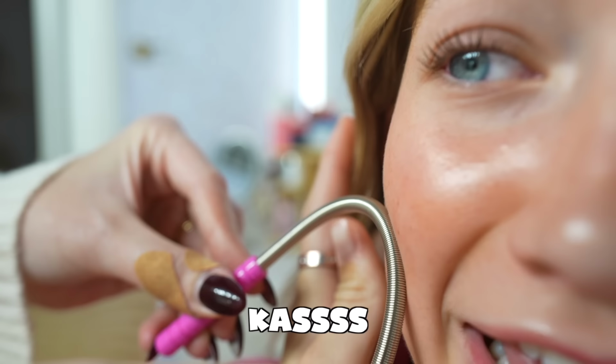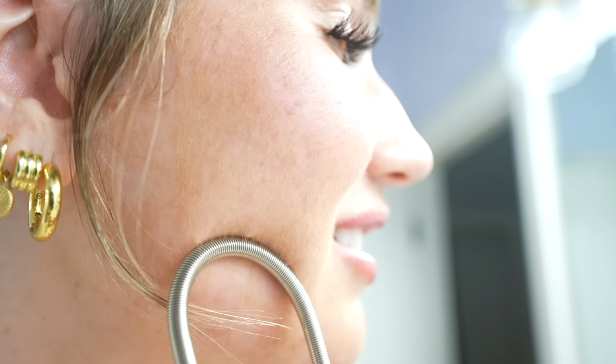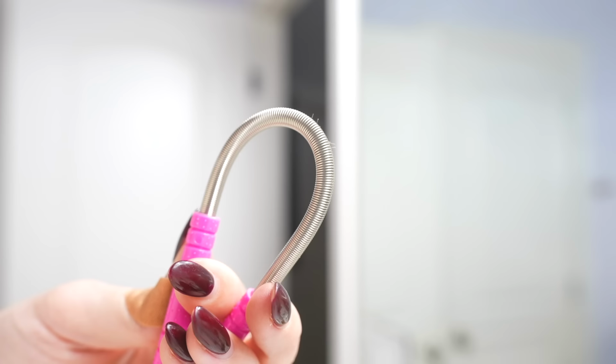Let's try it on you. No. Yes. Here we go. I didn't even barely do it! Let me try again. I hate this thing. Oh, I'm so scared. Ah! Look at all the hair on there. It actually worked. Look at all that hair on there.